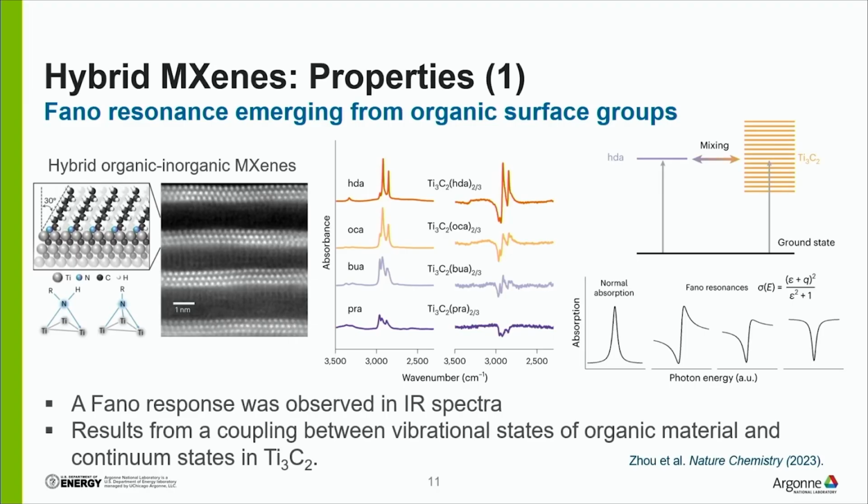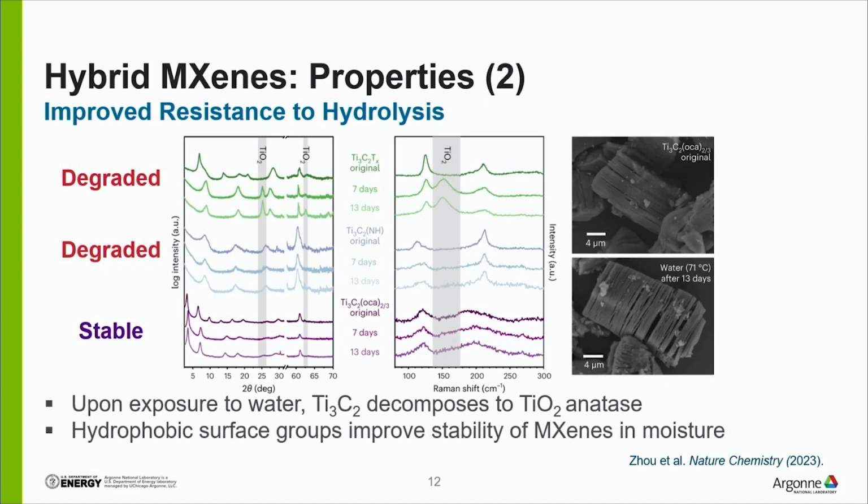Okay. So really quickly, I want to go through some of the main findings of this study, and then focus more on some of the work that we had to do to characterize these hybrid materials. The first interesting thing we saw was that when we terminated these MXenes with organic surface groups, we saw the emergence of a Fano resonance in IR spectra. This occurs from the coupling between the vibrational states of the organic surface groups and the continuum states of the titanium carbide itself. The other result, a little less flashy but equally important, or I would argue more important, was that these surface groups are hydrophobic, and so they keep the material from degrading underwater for significantly longer periods of time.